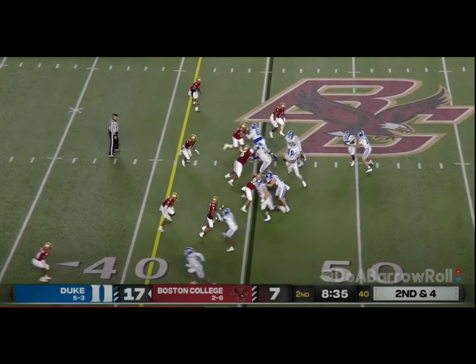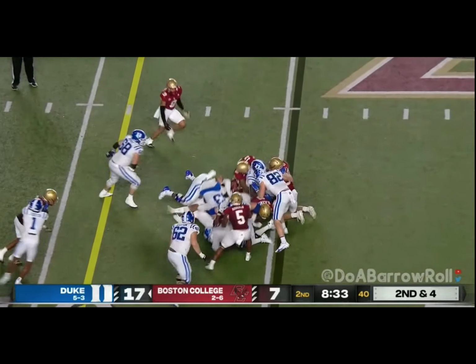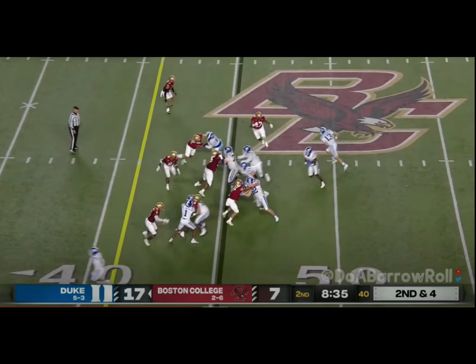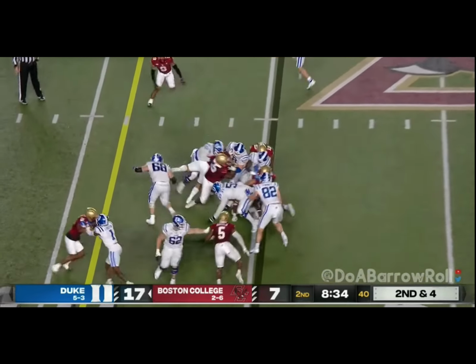For the questions that I have about Monk, I never questioned effort or anything like that. I think he is always fighting his butt off to win every rep. So just really, really like to see this rep. This was encouraging to see.